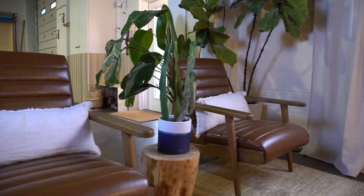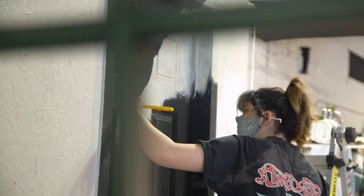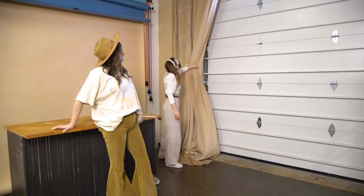I'm so proud of each individual space, but honestly, something is not working for me. So you guys have seen us make over space by space individually, but now I think it's time to finally pull everything together. Oh my God, it looks so good. No!